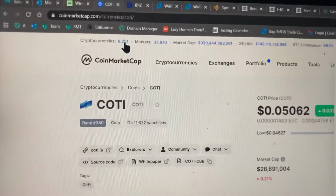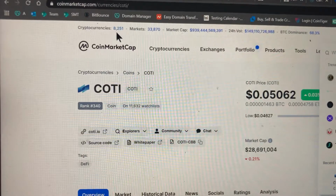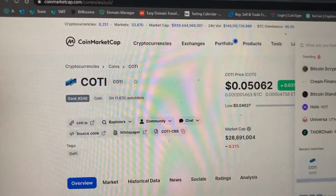Up here, 8,251. That means they've got no discernment for anything that comes on their site anymore. Now, there were probably just as many coins back in 2017, but they weren't all listed on here, okay? Even CoinGecko's got 6,000, but let's get to that later.